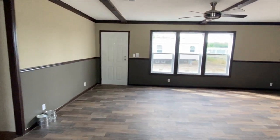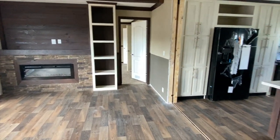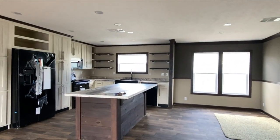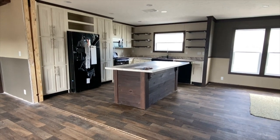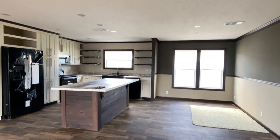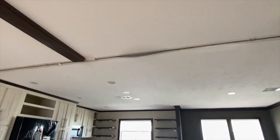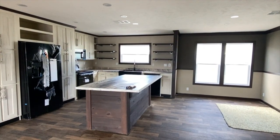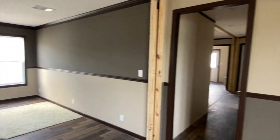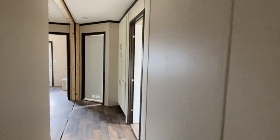So I'm gonna go back over here and let you spin from the living room. And then that's the dining room and kitchen. Really lovely. All right, so let's go down this hallway to your additional bedrooms.